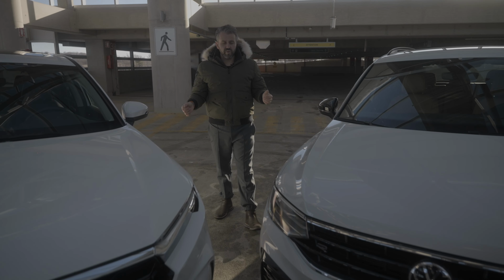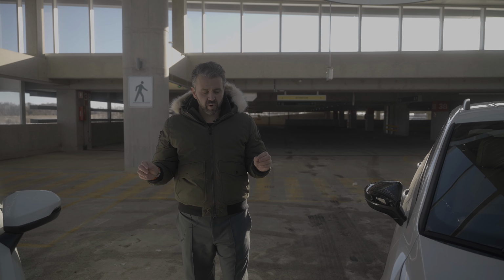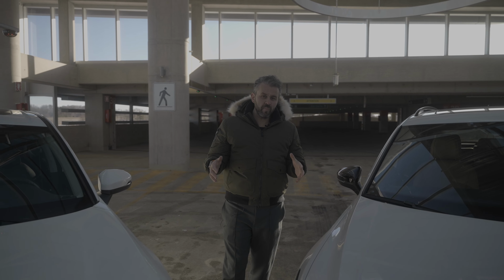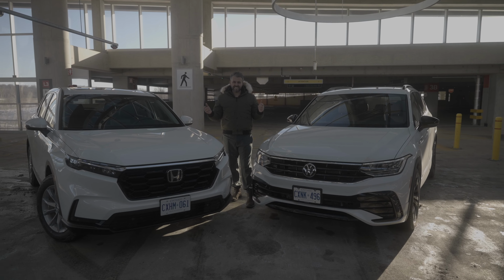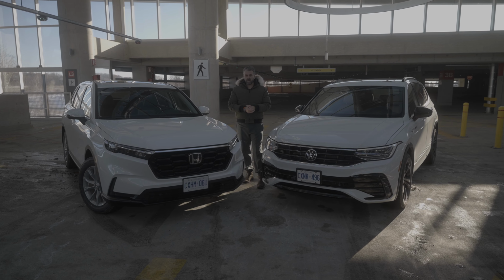The next thing I want to talk to you about is how do they compare in terms of driving experience? And that's what's important at the end of the day, because as a driver, you want to know a little bit more about how these handle on the road. And that's what we're going to do next. We're going to take them for a test drive. We're going to talk about the specs and how do they drive on normal roads. So let's go for a drive.